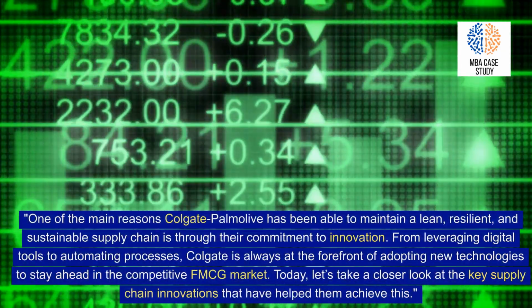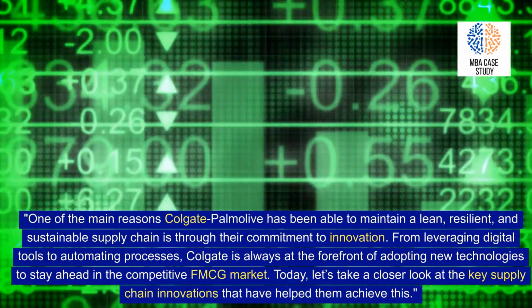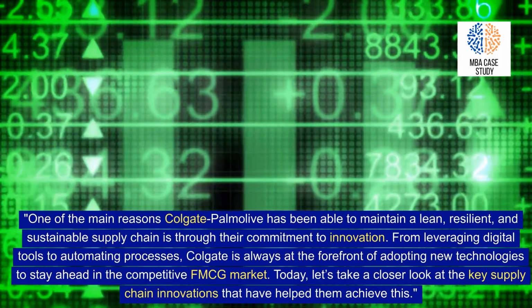One of the main reasons Colgate-Palmolive has been able to maintain a lean, resilient, and sustainable supply chain is through their commitment to innovation.